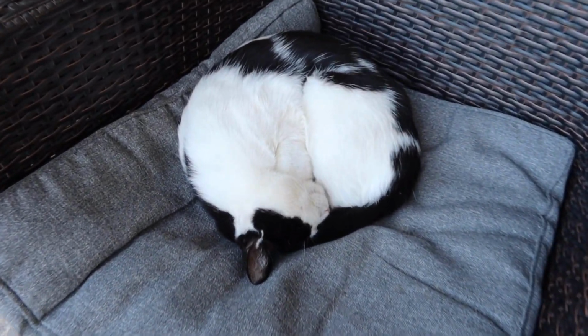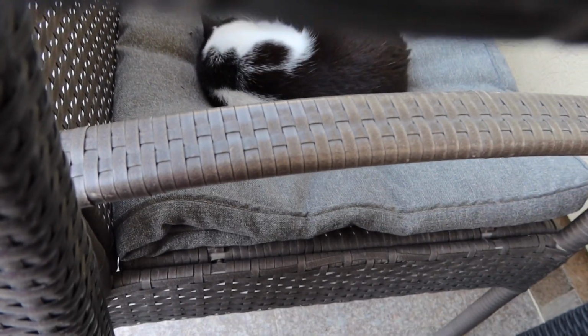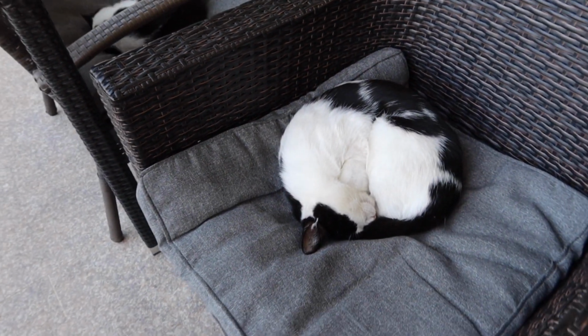It's not really autumn without some curled up cats. Look at my kitties, how they sleep in this fall cool air. Never thought I wouldn't jump. Oh, what a fool.